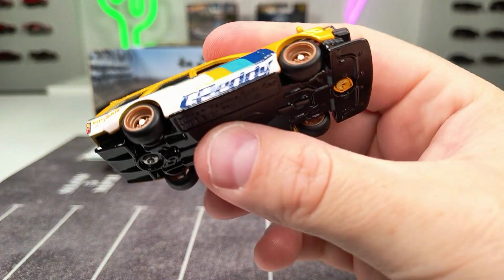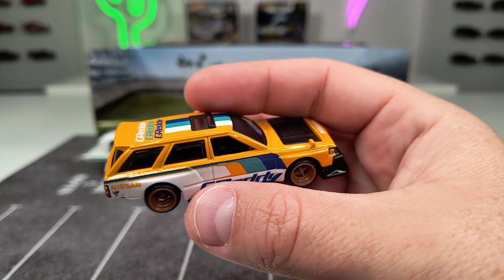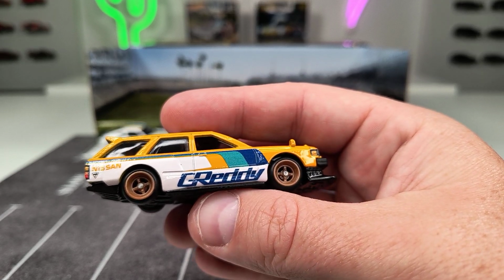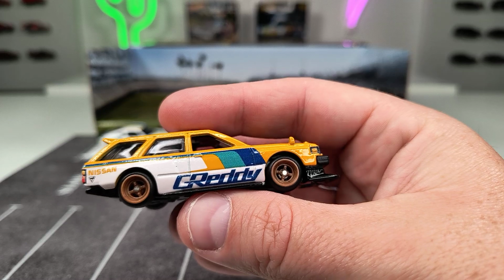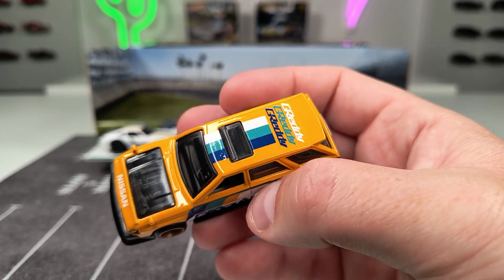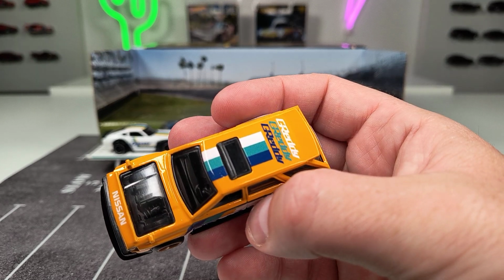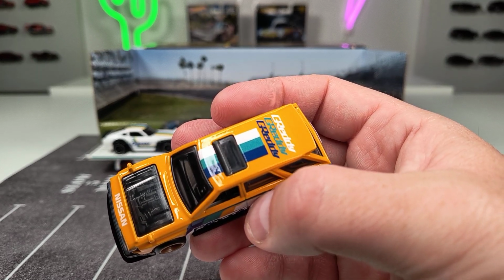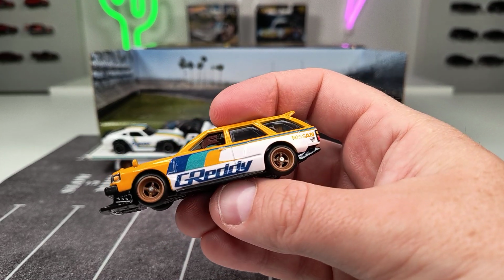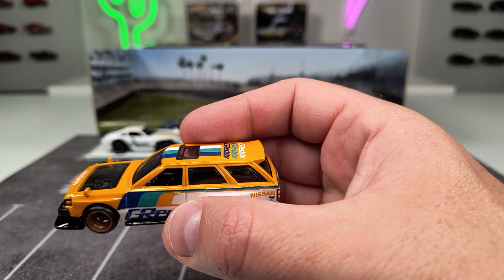let's get to the last one, which is the Nissan Maxima drift car, and this is the first time we see this casting in premium. I will show you some mainline versions in a second, but yeah, this one looks really cool, like the orange livery. As you can see, this casting comes with kind of a window on the hood, so you can see the engine details. Unfortunately, there's nothing printed, so it would be too expensive. Yeah, GReddy deco on the roof.